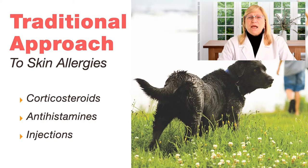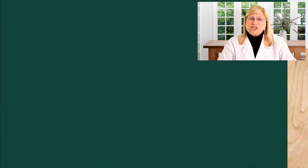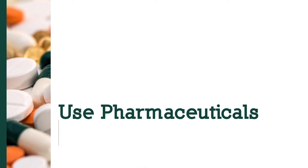But they tend to be short-lived, and the more you use corticosteroids, for example, the more you have to use them. So you start to use more steroids in shorter duration, and you start to see some of the toxic side effects, which would be overdrinking and overeating and restlessness and hot and irritable, and soon the cure becomes worse than the disease itself. So what I'd like to share with you today is some of the things that you can do to develop a great foundation of health. So when you do need pharmaceuticals, thank God that we have them.